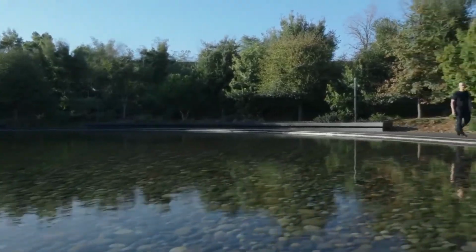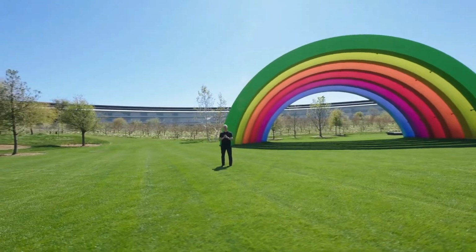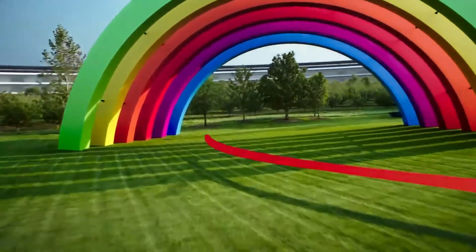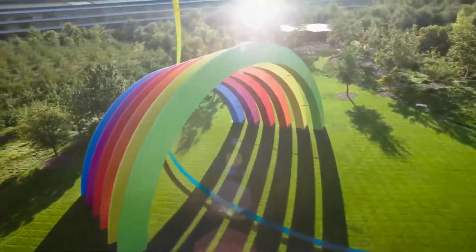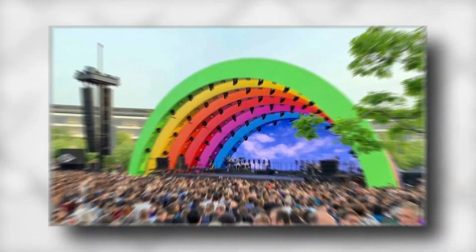Apple also included an artificial pond that was precisely round, much as in the Ring. In addition, Jonathan Ive, Apple's former chief design officer, developed a rainbow superstructure at the head of the rectangular field. Speakers and entertainers frequently utilize the building as a stage.